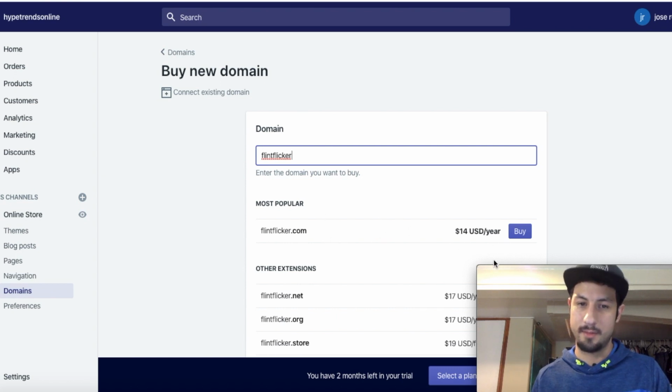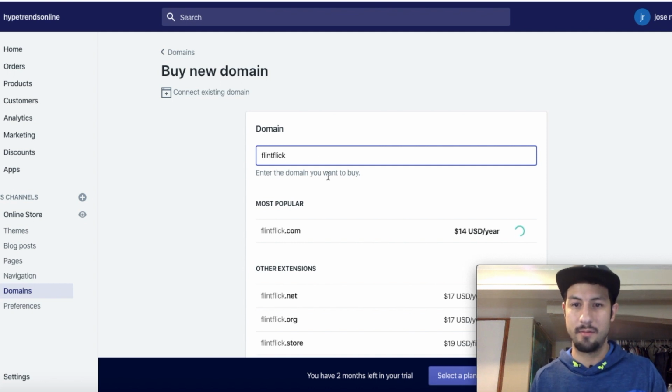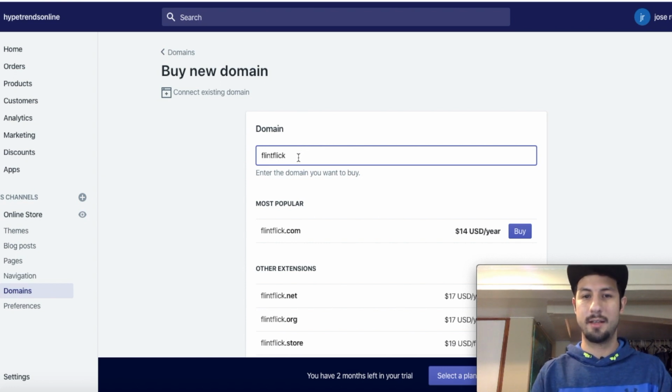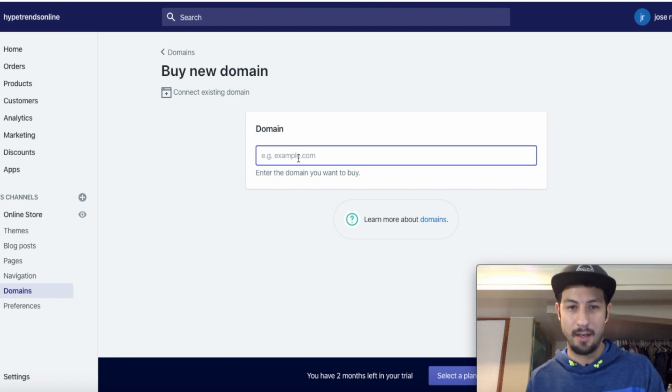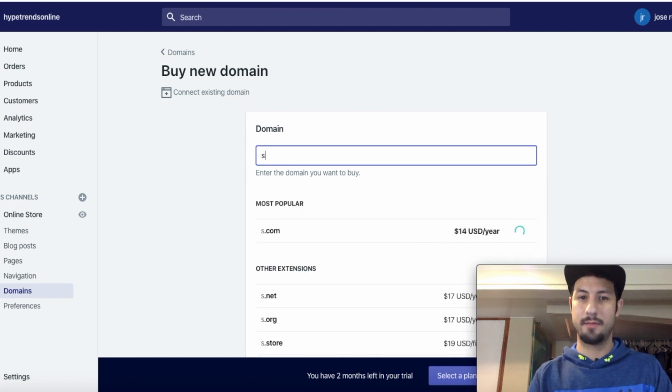That's awesome. I like that. And I even checked, this one's available also, Flint Flick. So if I build my first one up, I might buy another one just like this. Maybe, I don't know. If not, one of you guys can have it if I don't buy it before you. And it'll tell you just like the other ones if it's not available.